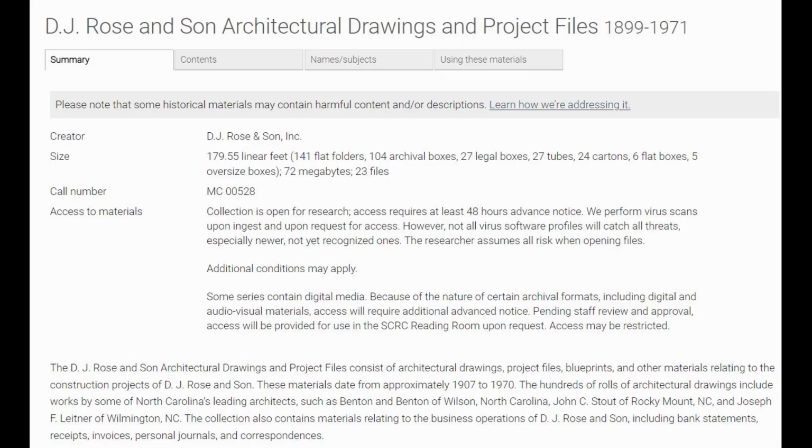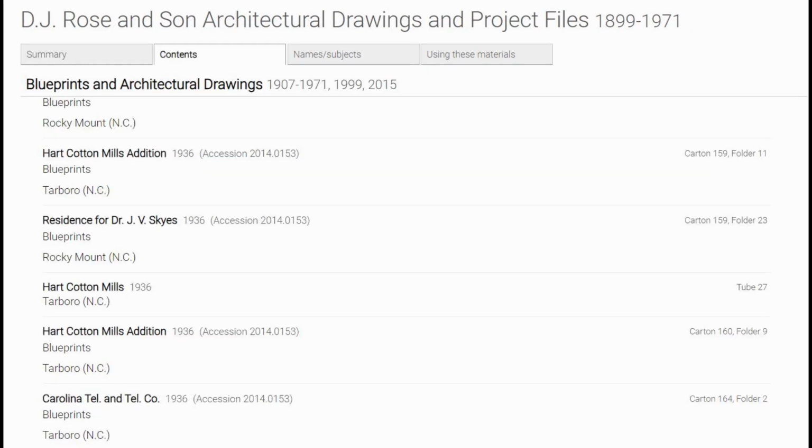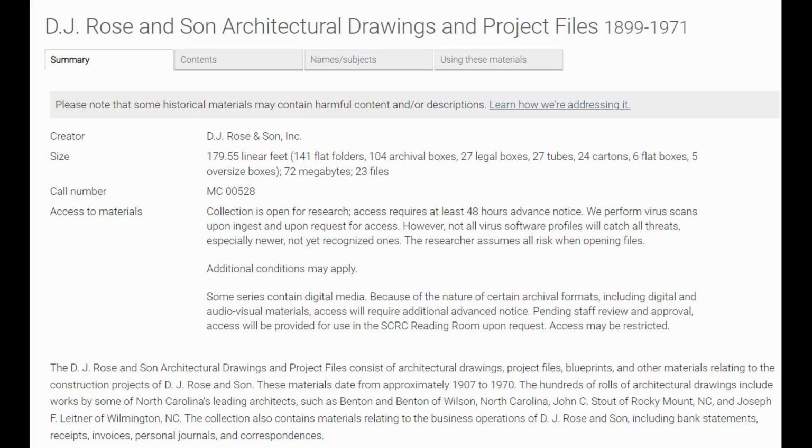Here are the contents of the blueprints collection stored within the archives of the North Carolina State University. In this collection, there are blueprints for the Tarboro Cotton Mill, blueprints dating back to 1936. None of those appear to be digitized, however. Regardless, this likely means the buildings, or at least portions of them, were built by the firm of D.J. Rose & Son.